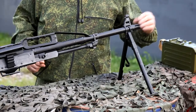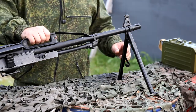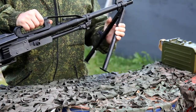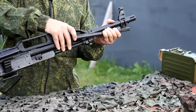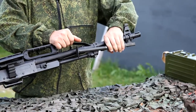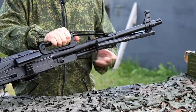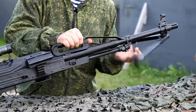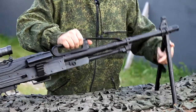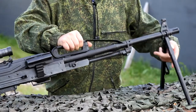Here is our muzzle device, and down here is our bipod. The bipod is operated very easily. You just pull the legs together and lock them with the holder. So now it is locked. To unlock it, you just remove the locking thing and set your bipod open.